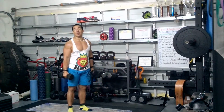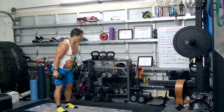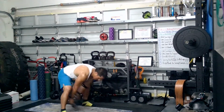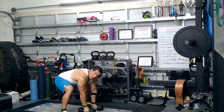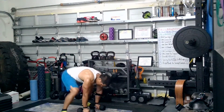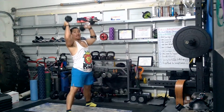plank to a swing and double-handed snatch. So double snatch. So it looks like this. We are going to go high plank, come in, high snatch. Bring them to your shoulders, swing it down, bring it back into position. Now again, high plank, come back in, snatch, bring it to your shoulders.